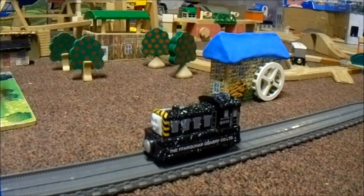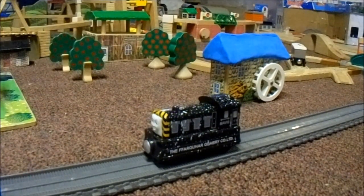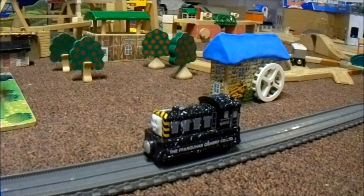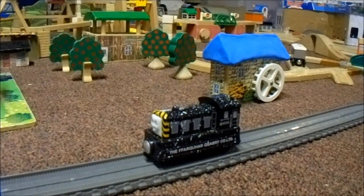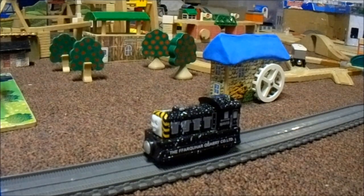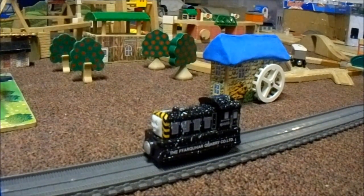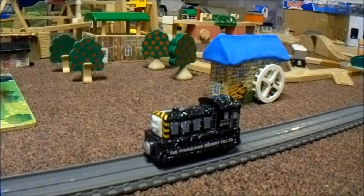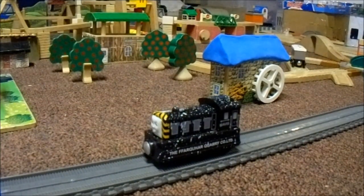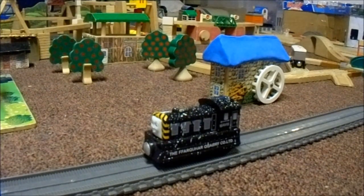In this video, I am going to be looking over a Thomas Wooden Railway Mavis. This is, I believe, the last version of Mavis to be made in the Thomas Wooden Railway line. This is a more updated version of Mavis. I'm not quite sure what year this version of Mavis was released in, but what I do know is that this was a Toys R Us exclusive, I believe.